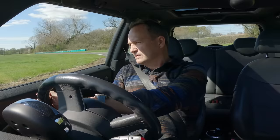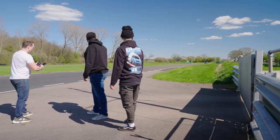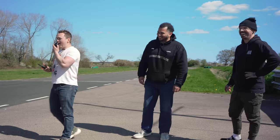So much smoke! All right, maybe there's a little bit more I can screw out of that last corner. And across the line! No, that was 2 seconds faster! 2 seconds on a 30-second track? Ben, you just did 2 seconds faster. That is 37.94.